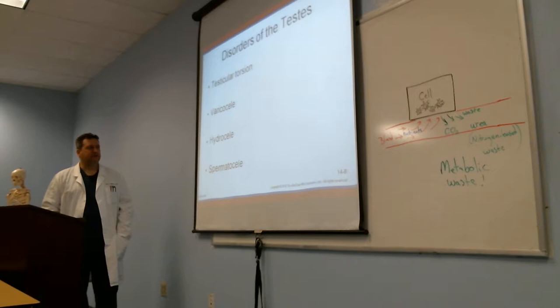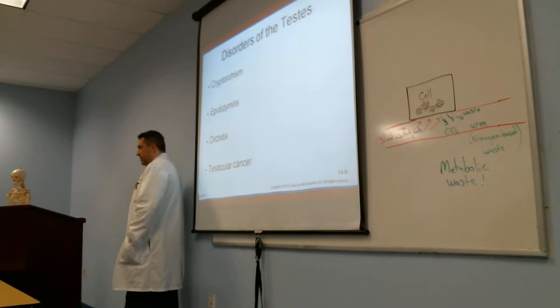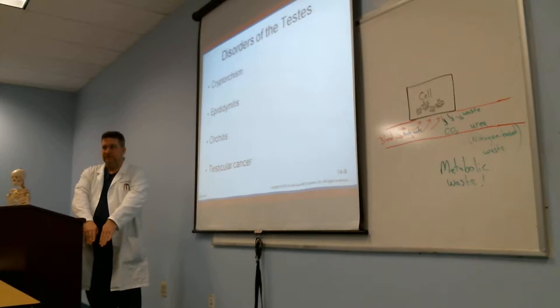We'll talk about varicocele later on. Now cryptorchidism. What you need to realize is that the testes start out in the pelvic cavity. When that boy is developing in the uterus, the testes develop in the pelvic cavity and then move through the inguinal canal, bringing the spermatic cord with it, with all the blood supply and the vas deferens and everything. They move through the inguinal canal and down into the scrotum. It's not weird, it's what happens.